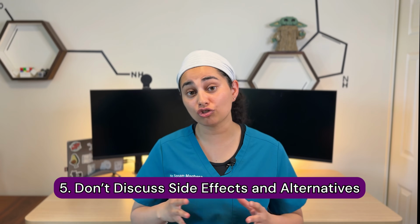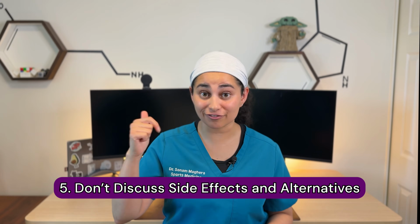Number five, they dodge your questions about side effects, failure rates, and alternatives. I always talk to my patients about these, and it is important that you have this information to give true informed consent. So make sure you ask your injector about this, and if they can't answer it, be wary about proceeding with an injection.